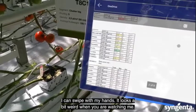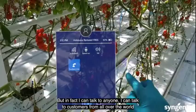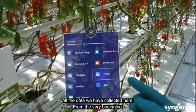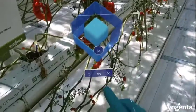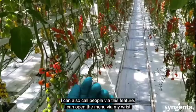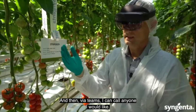I swipe with my hands. It looks a bit weird when you are watching me, but in fact I can talk to anyone. I can talk to customers from all over the world and show them what nice new varieties we have and give them all the information, all data that we have collected here from the very beginning. I can also call people via this feature. I can open the menu via my wrist, and then via Teams I can call anyone that I like.